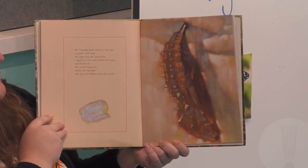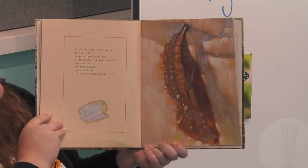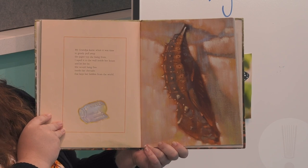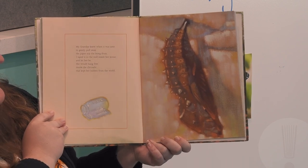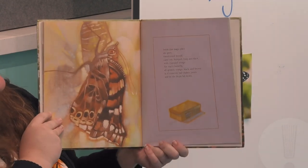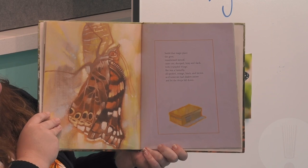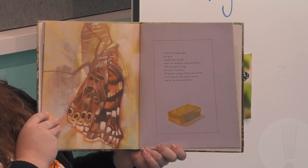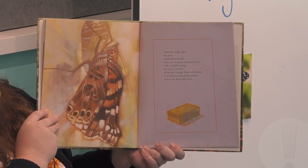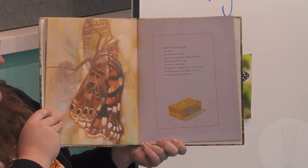My grandpa knew when it was time to gently pull away the paper top she hung from. I taped it to the wall inside her house and let her be. She would hang free inside the chrysalis that kept her hidden from the world. Inside that magic place, she grew, transformed herself, came out, drooped, limp, and slack, with crumpled wings. She was a butterfly, all spotted, orange, black, and brown, as if someone had shaken paints and let the drops fall down.